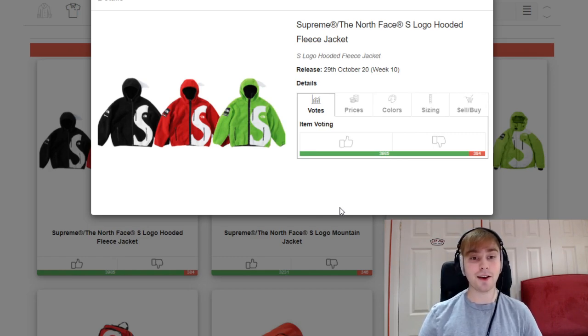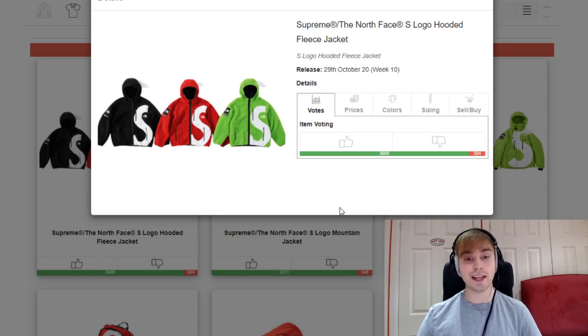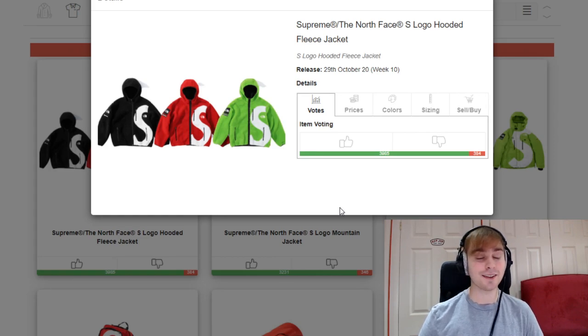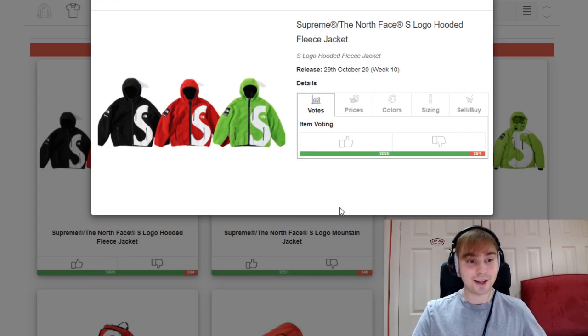We first have the S logo hooded fleece jacket. Personally, for the S logo, I did say the other week that they were trying to really push and use the S logo, and then we have the S logo North Face collab. So it's a bit out there for North Face. A lot of people have said, can we just get a blank colorway, nice and simple, nothing over the top, branding on the sleeve, branding on the chest, and leave it at that.